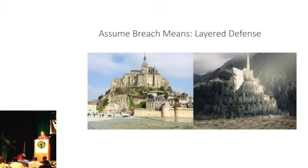This is a great example of layered defense. Even if an attacker gets inside the outer walls, there are several more to get through. Unless, of course, you have a winged Nazgul flying around.